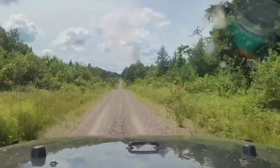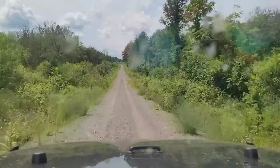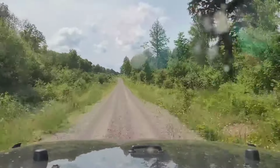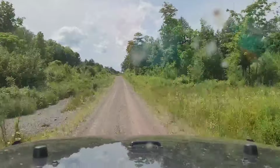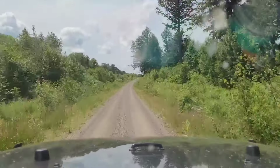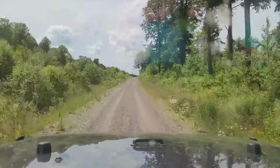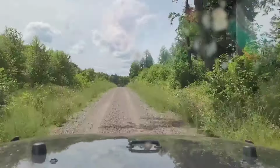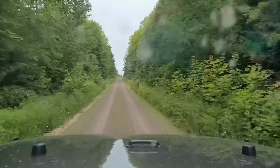It didn't take very long for us to get back on some nice, wide, smooth trails where we could start making back a little bit of time. This leg of the journey actually did take quite a bit longer than I thought it was going to be, to be honest. We didn't get to our campsite until like 9 or 10 o'clock at night, which made for a very long day because we left Chicago about 6 o'clock that morning.